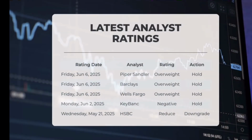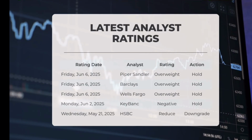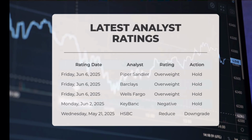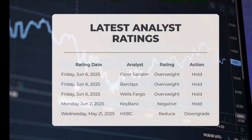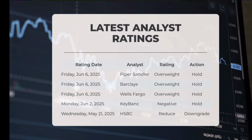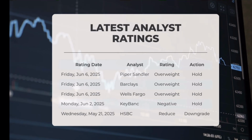Analyst ratings. On Friday, the 6th of June, 2025, it was reported that Piper Sandler assigned UnitedHealth Group an overweight rating with a hold action. On the same day, it was reported that Barclays also gave UnitedHealth Group an overweight rating with a hold action. Additionally, on that Friday, Wells Fargo reported an overweight rating for UnitedHealth Group accompanied by a hold action. Earlier, on Monday, the 2nd of June, 2025, KeyBank assigned UnitedHealth Group a negative rating with a hold action.